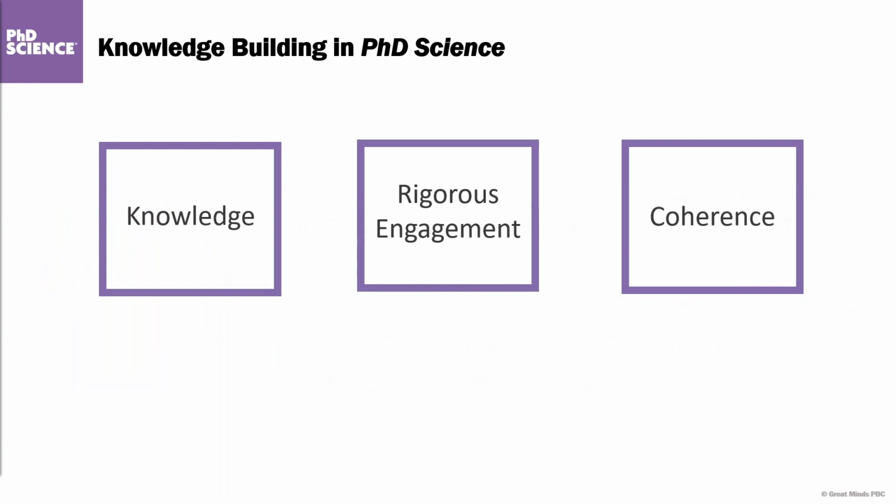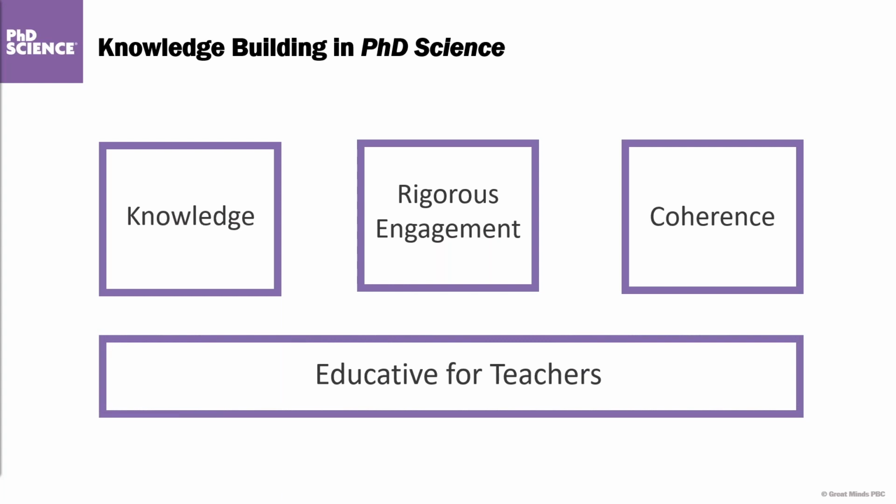So what does knowledge building look like in PhD Science? PhD Science was created by a team of writers with teaching backgrounds and subject matter experts who understood the importance of a knowledge-building curriculum. PhD Science was created with these pillars as the foundation. The PhD Science curriculum helps students build knowledge through deep exploration of scientific concepts. Of course, we like to think it's joyful and rigorously engaging. And the curriculum is coherent as students' knowledge builds and transfers across lessons, modules, and contexts. It also is built by teachers for teachers. So K-5 teachers may not have an extensive science background, and that's okay. The curriculum gives them the tools to be successful and build knowledge as well.